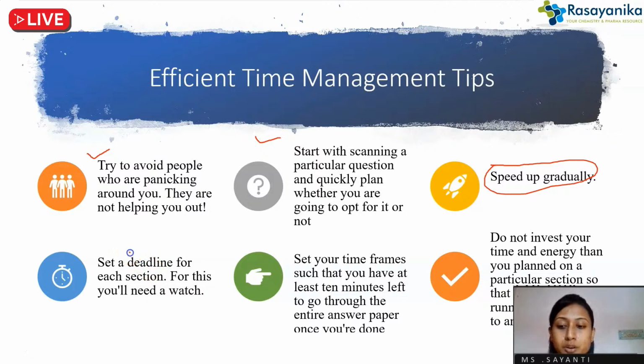Now, you have 3 sections in your examination. Set a deadline for each section. You will have a timer displayed in front of you on your screen. Just set a deadline for each section by using your watch. Now, set your time frames such that you have at least 10 minutes left to go through the entire paper, whatever you have done. The last 10 minutes should always be kept for revision.